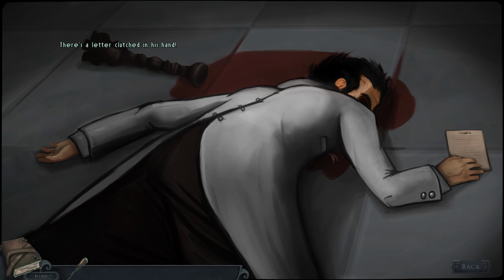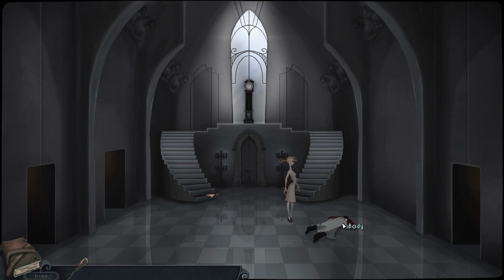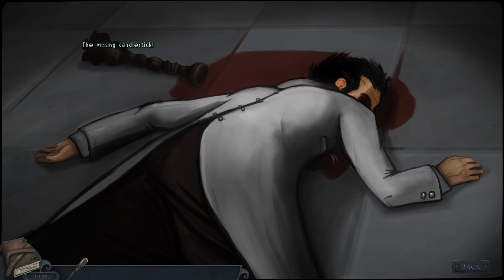There's a letter clutched in his hand. His final words? Or a clue left. The missing candlestick, and it seems to be the murder weapon.